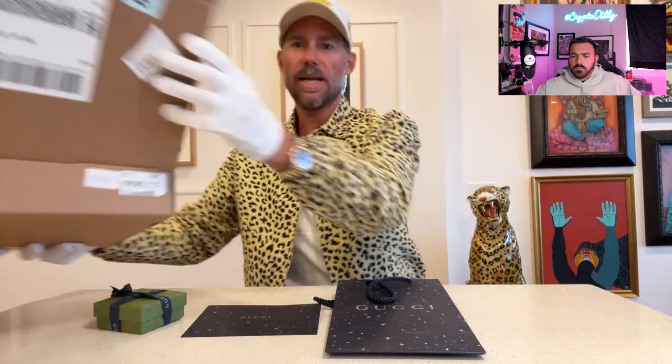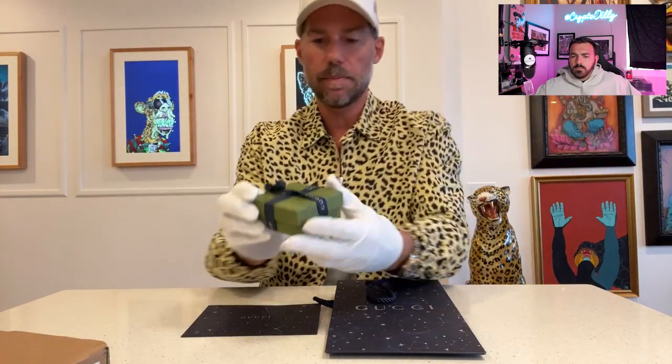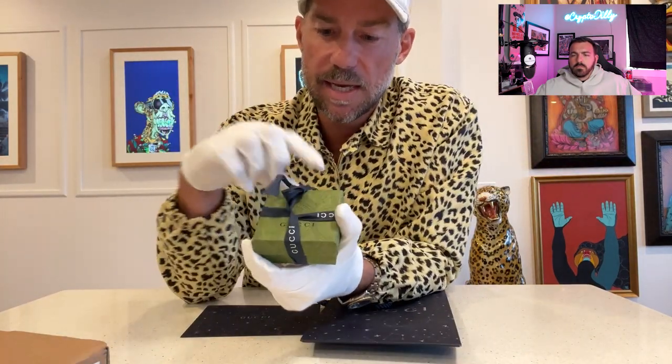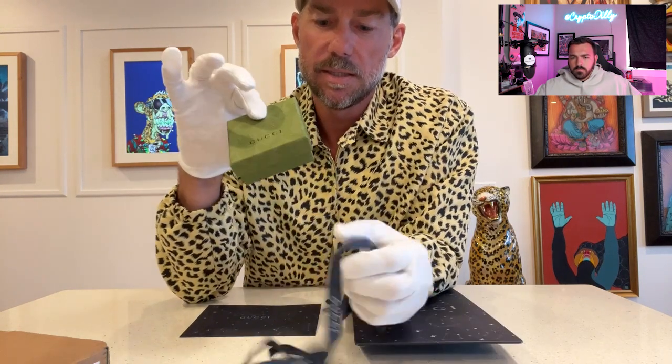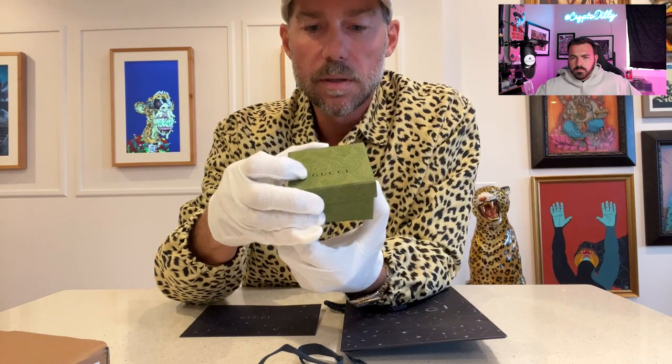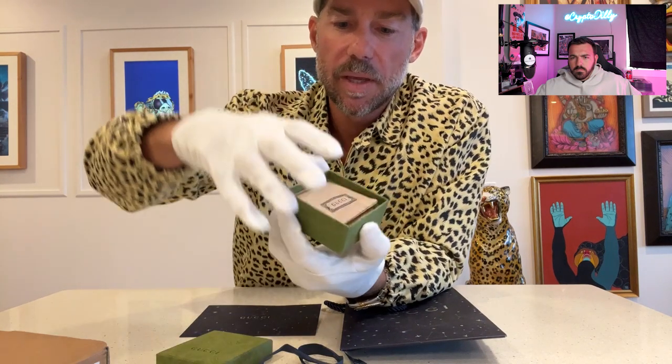Before I get into rating the packaging, let's just open up this Gucci box and see how the Codapendant is packaged within this box. So we'll take that ribbon off. We'll open this box up.